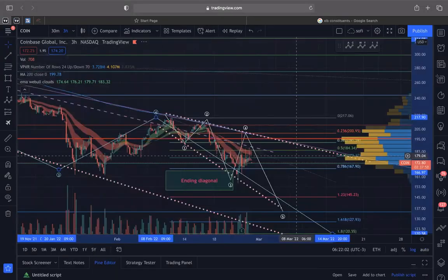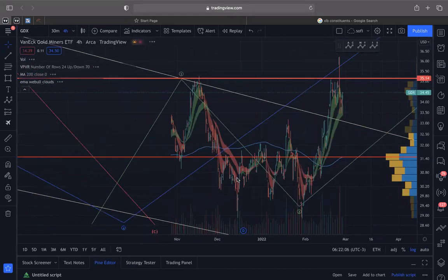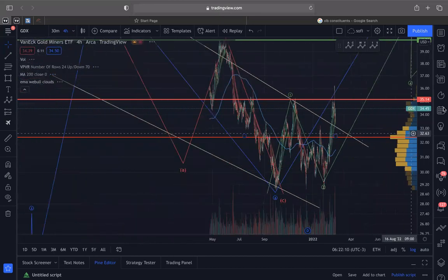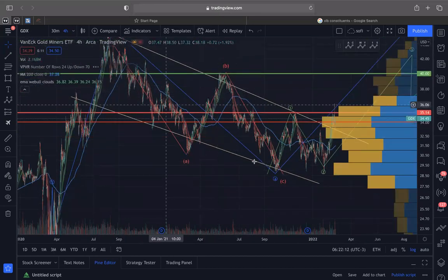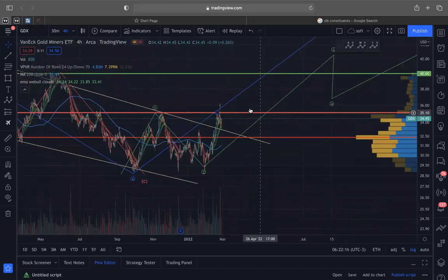The next one I have is GDX. I still don't think commodities are done yet, and it is still holding this breakout channel that GDX was in. If I zoom out, you can see that this is the channel GDX is in. It's broken out, and again, I mentioned this was the important level of resistance to break.